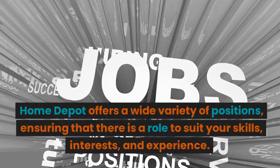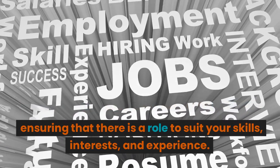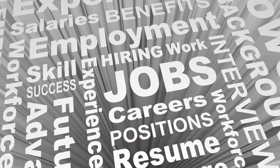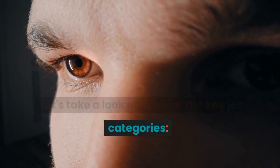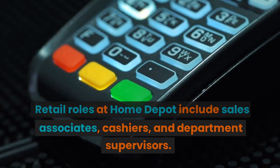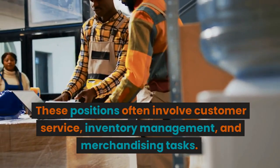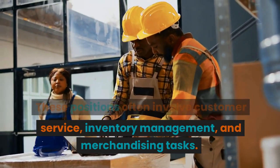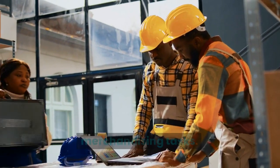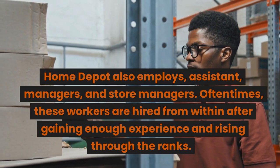Home Depot offers a wide variety of positions, ensuring that there is a role to suit your skills, interests, and experience. Let's take a look at some of the key job categories. Retail roles at Home Depot include sales associates, cashiers, and department supervisors. These positions often involve customer service, inventory management, and merchandising tasks. Home Depot also employs assistant managers and store managers.